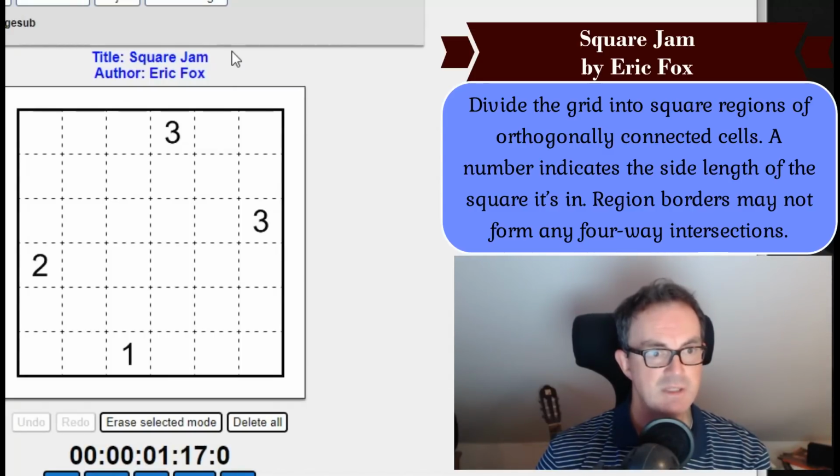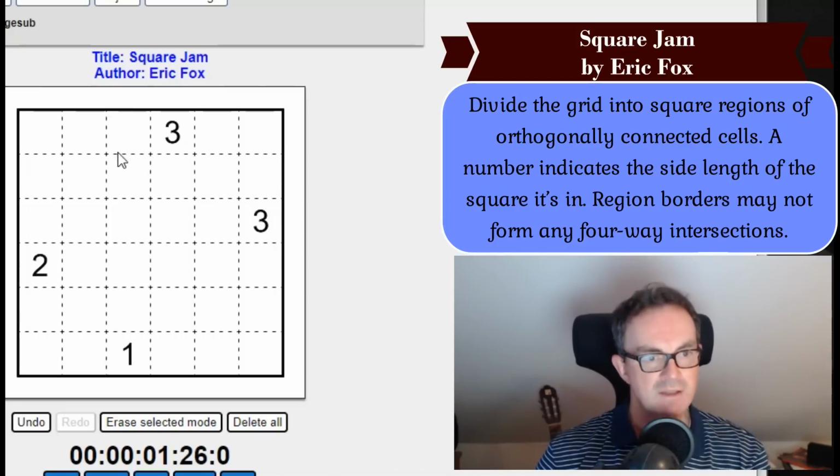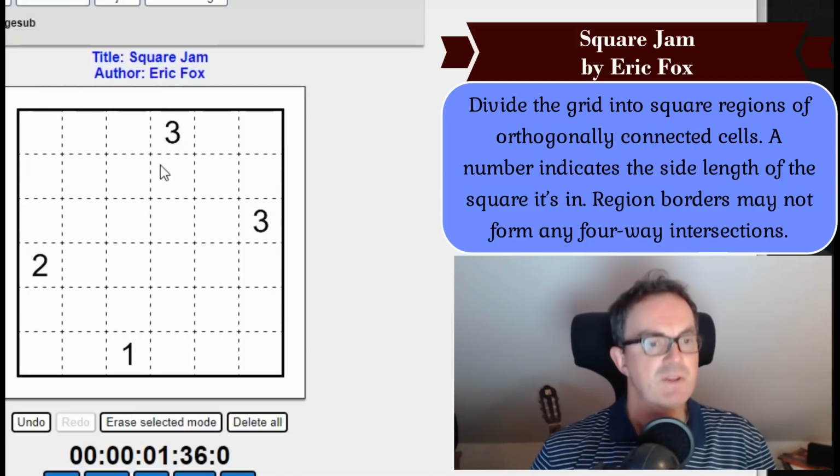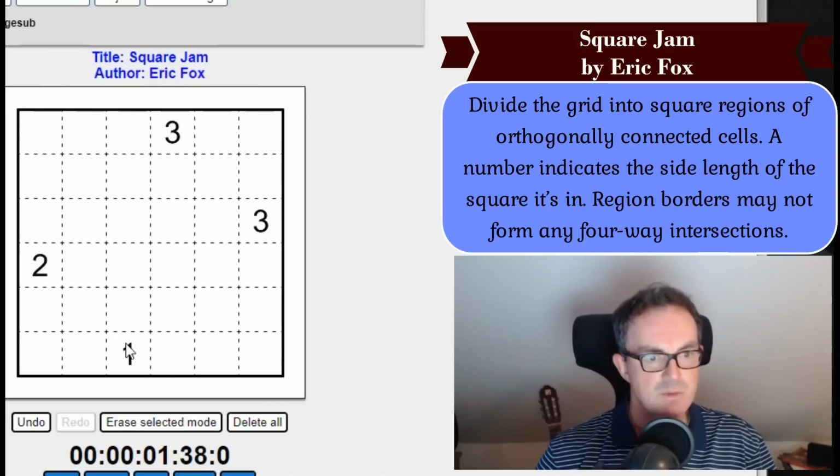And let's see how we can do with this. So let me just check what I've got in terms of... Right, I can drag and click some stuff here. So I can drag between cells like that or along boundaries like that. I don't know if right click does anything. No. Okay, so let's have a go at this and see what we can do.